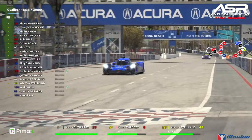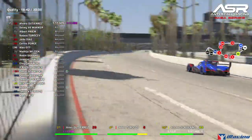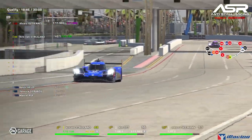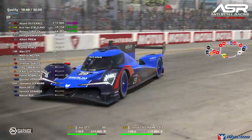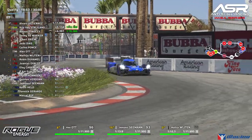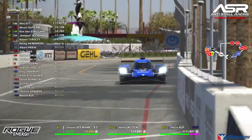What can the GTPs do? We'd expect a lot quicker with the downforce to get around the twisty sections of a track. 1:11.9 starting us off straight away. That's nearly, in fact, over a minute quicker. That is an incredible lap time to see from the GTPs. Alex Ott does a 1:11.8, sent into the top of the leaderboard.